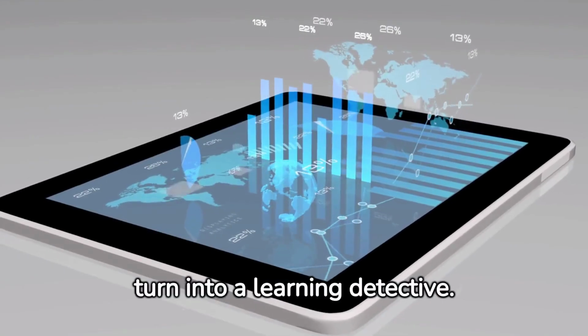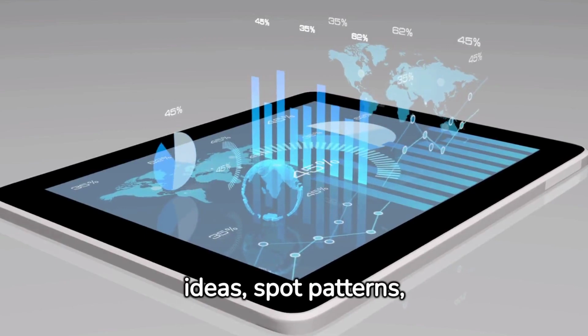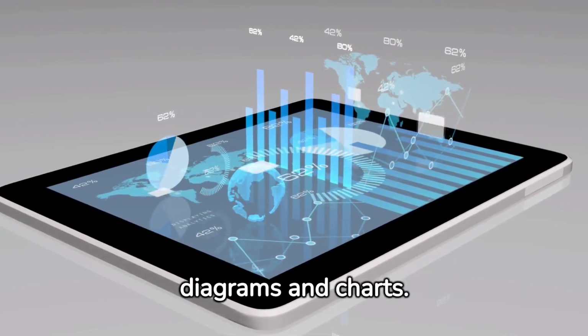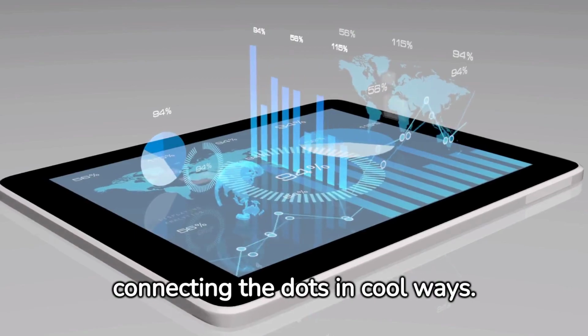Analyzing is where you turn into a learning detective. Break down ideas, spot patterns, and get your hands dirty with diagrams and charts. It's all about connecting the dots in cool ways.